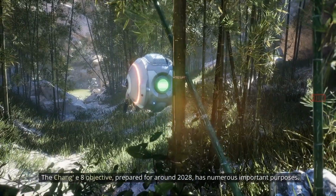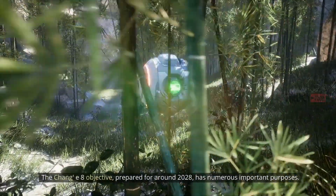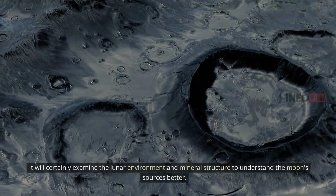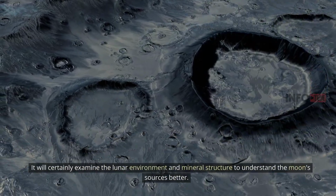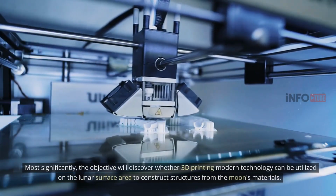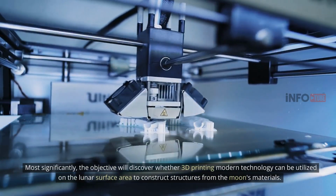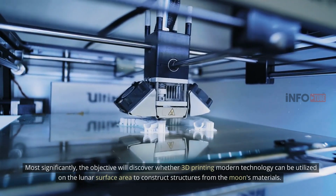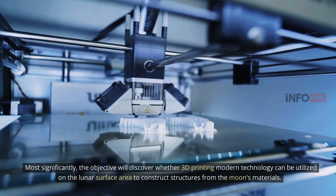The Chang'e 8 mission, planned for around 2028, has several important purposes. It will examine the lunar environment and mineral structure to understand the moon's resources better. Most significantly, the mission will discover whether 3D printing technology can be used on the lunar surface to construct structures from the moon's materials.